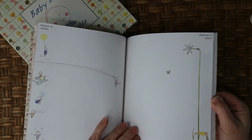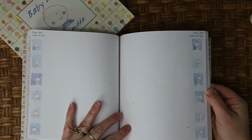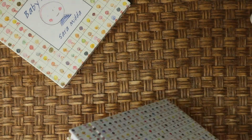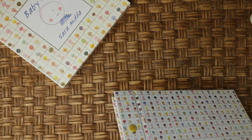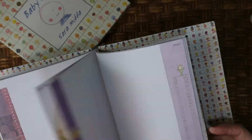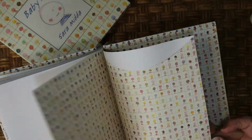I just thought it was really cute. You know, it's got edging on it. Obviously, I can take these screws apart, and I don't know if the page is folded yet, but if it is, perfect. If not, that's okay. But I am making a baby book for my daughter.